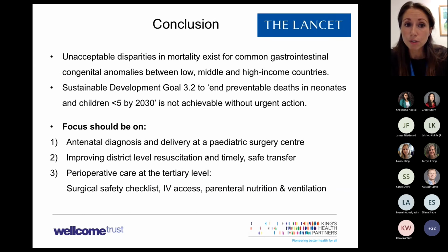So in conclusion, this study showed that there are unacceptable disparities in mortality for these common gastrointestinal congenital anomalies between low, middle and high income countries across the globe. And Sustainable Development Goal 3.2 aims to end preventable deaths in neonates and children under 5 by 2030, which clearly is not achievable without urgent action to improve neonatal surgical care and outcomes amongst patients with congenital anomalies.